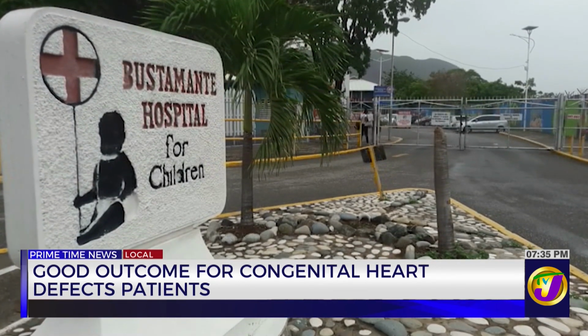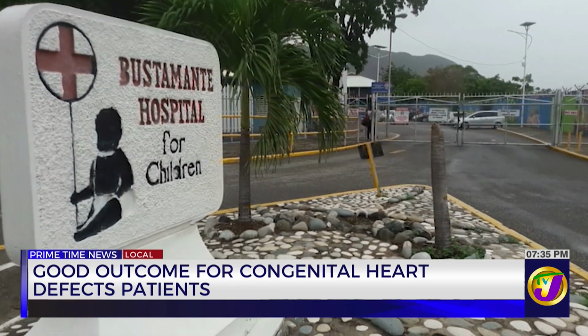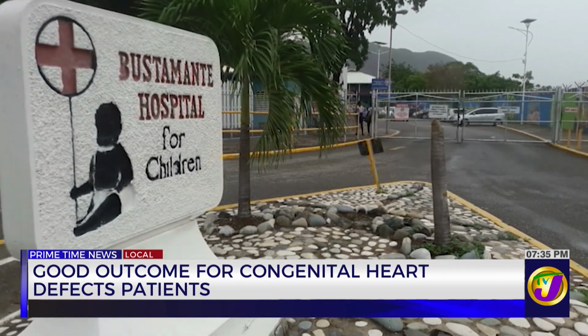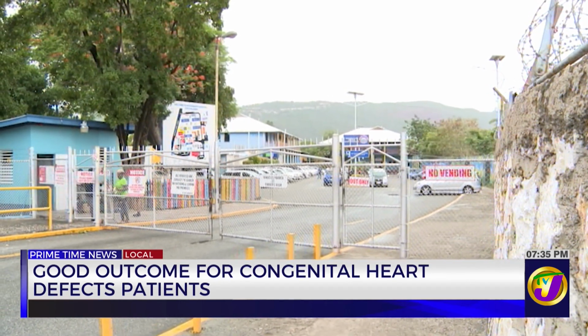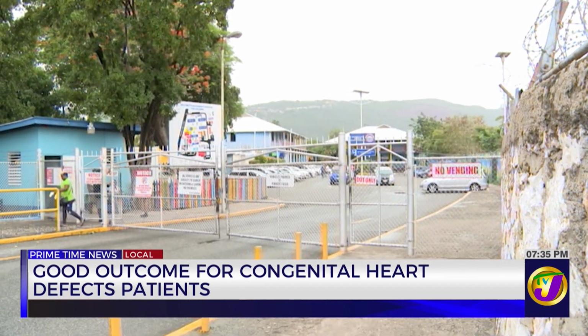The condition is usually identified during a baby's 6-week checkup, but it can be diagnosed earlier. The good news is, because of advancements in medical care and treatment, the defects can be corrected. In most instances, we're able to offer some form of surgery that may patch holes or widen narrowings or reconnect vessels in the appropriate places.